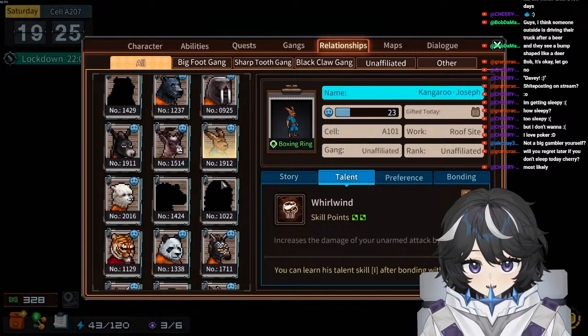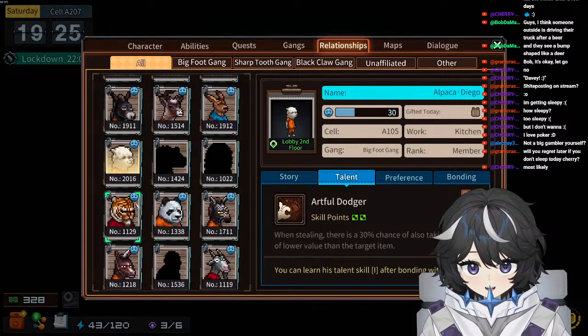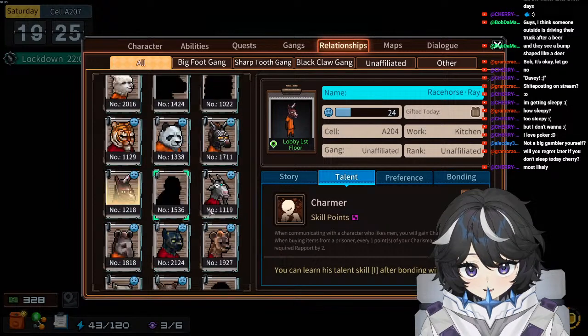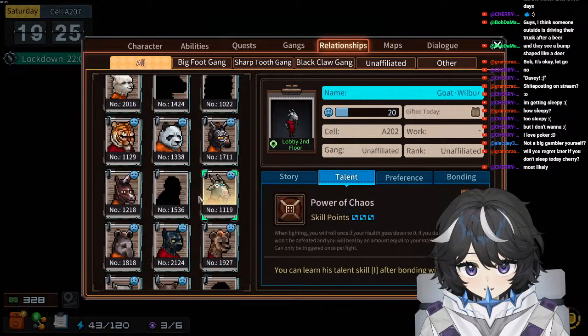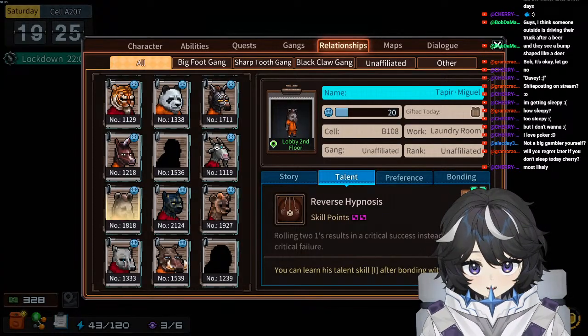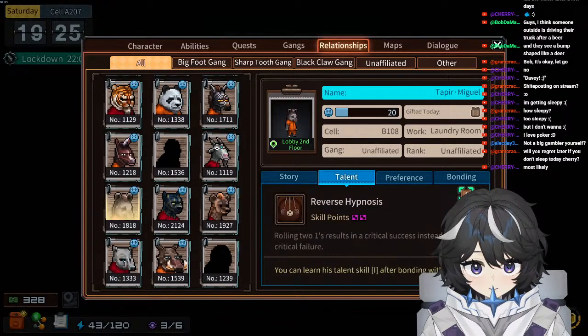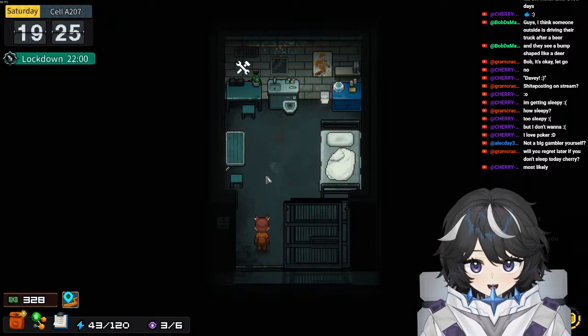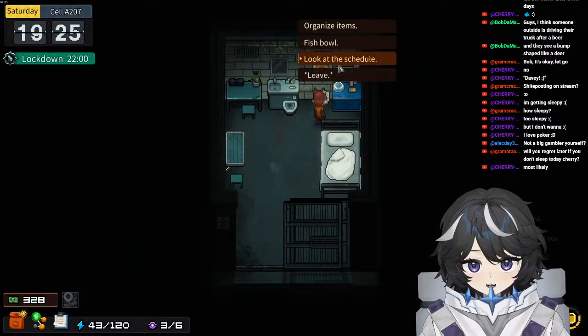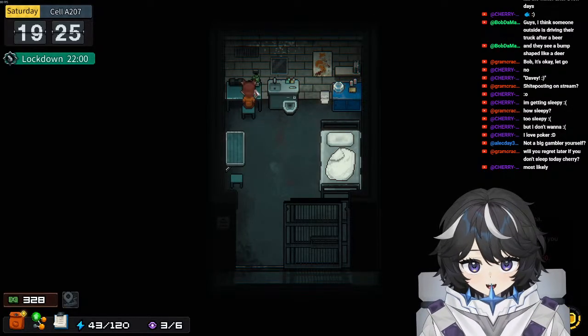I think we want to do Joseph first, so we can get the melee skills up and running. There is another one that I want. Right, Miguel. Miguel is what we want, I think. Rolling 2 ones results in critical success instead of critical failure is insane to me. Let me see. Oh, right, we are crafting. We are crafting a rope.